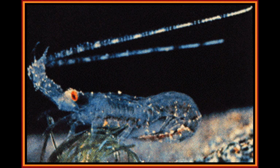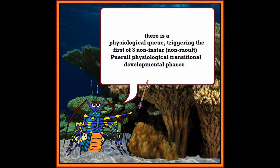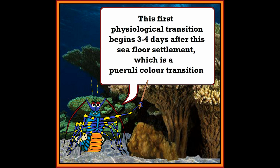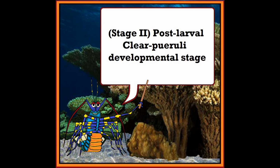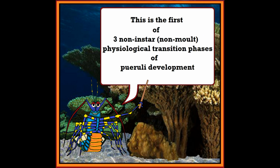Once this settlement occurs, there is a physiological cue triggering the first of 3 non-instar, non-molt Puri physiological transitional development phases. This first physiological transition begins 3 to 4 days after this seafloor settlement, which is a Puri color transition. Their translucent planktonic Puri physiology will quickly turn to a milky coloration. The beginning of this milky color transformation signifies the beginning of their Stage 2 postlarval clear developmental stage. This is the first of 3 non-instar, non-molt physiological transition phases of Puri development.